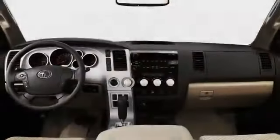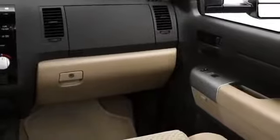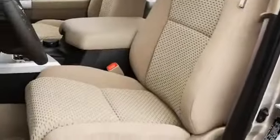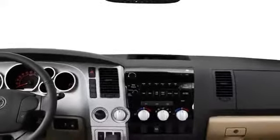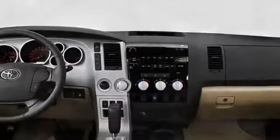Large, intuitively organized controls and instruments define the cabin interface. Ample storage is provided via the dual-zone glove box and center storage containers. Feel the comfort of leather seats with 10-way power driver's adjustment on Limited models, while enjoying the 12-speaker JBL audio system. Navigation, rear seat DVD entertainment, and a power moonroof are all optional.